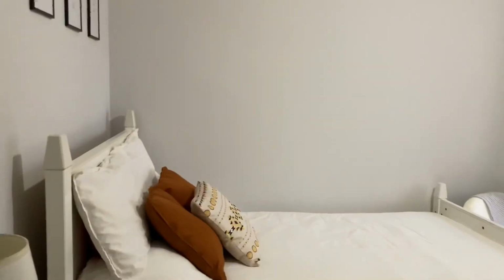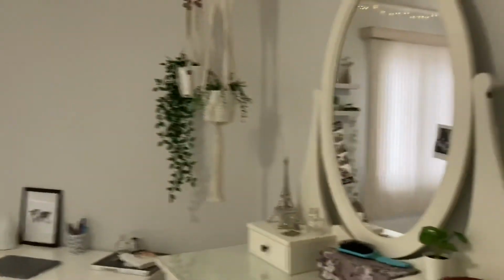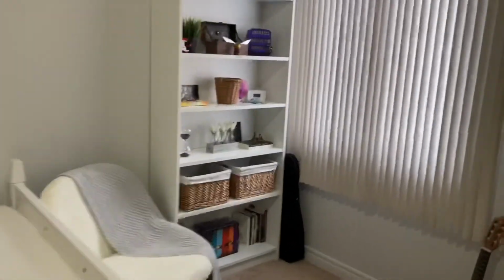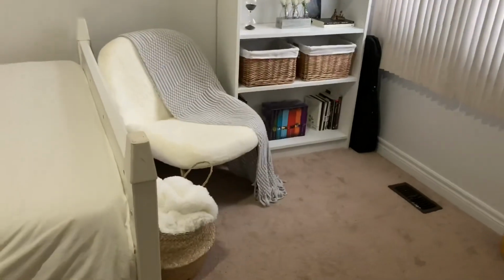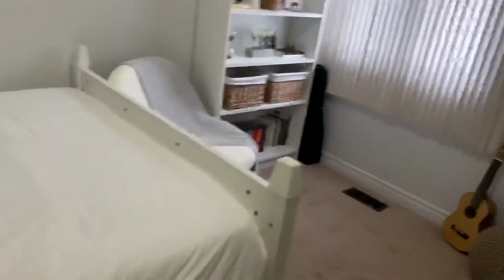So yeah, this was my room now. Last overview of it. It's very simple and minimalistic, which was what I was going for, and I like that touch of boho feel to it. But it's not normal. My room is not normally this clean. I literally just cleaned it 5 minutes ago just to film this video.